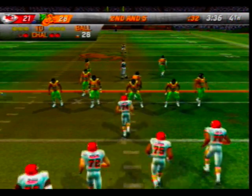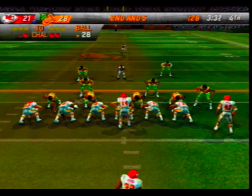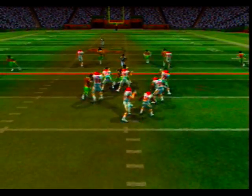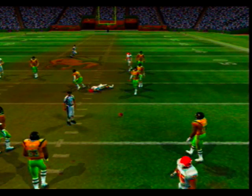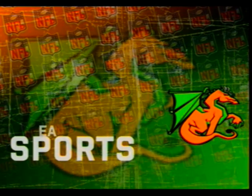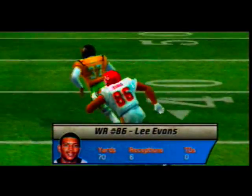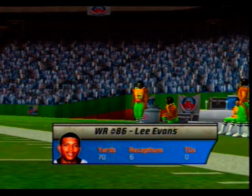Second and 5. Ball on the 28-yard line. Alford, the lone setback. Throwing. Incomplete. Watch here. He's trying to make the catch, but as he's about to bring it in, he takes a big shot from the defender, and that forces him to drop the pass.